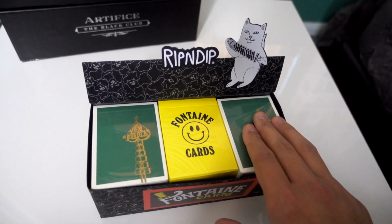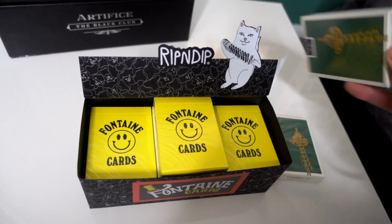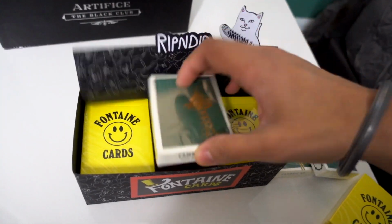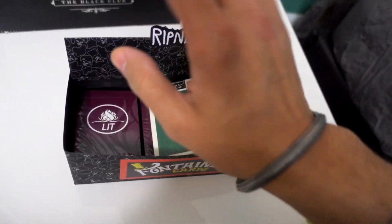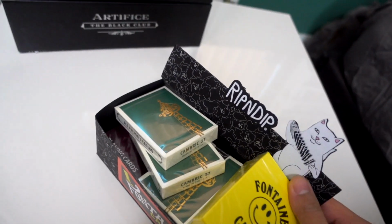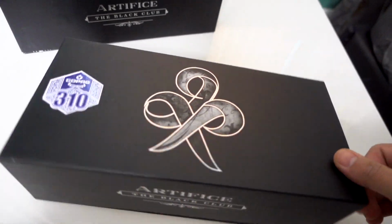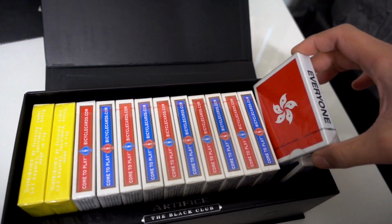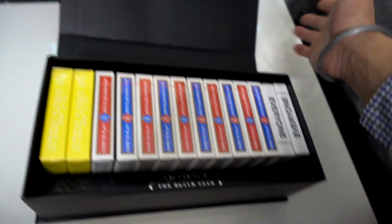Okay, so here's a couple of brick boxes. These are more Ace Fultons, Fontaines, more Ace Fultons, and underneath is actually a double layer of Lit playing cards. Don't really like the design, but they do handle quite nicely actually. The stock is very, very high quality, and so is the finish. That's box number 1, and these are all Bicycle standard. Everyone playing cards by Hansen Chien, Bohemia, more Fontaine Chinatowns.